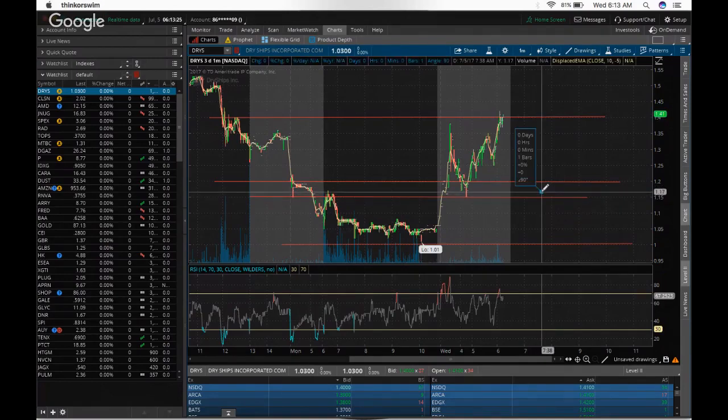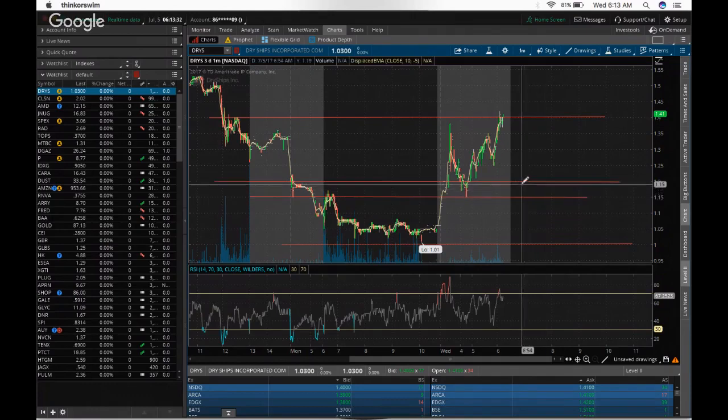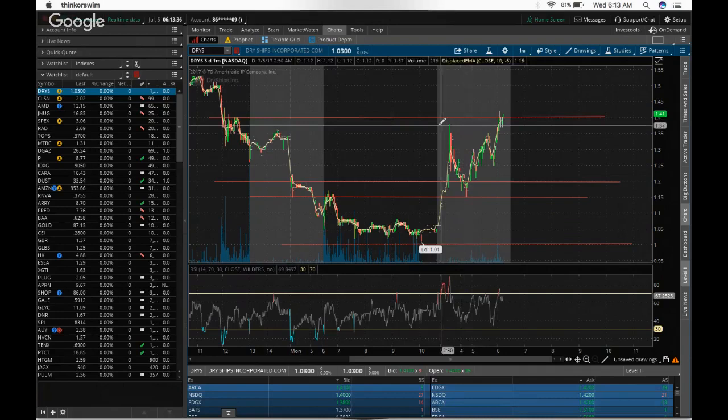So therefore, if I get in at 117 and then I stop loss out at 115, it's a 1.76%. It's still a little bit riskier, and that's because it's a $1 stock. So it's a little bit more difficult to cut losses. But I'm not 100% sure if I'm going to trade DRYS. That was just a simple breakdown on a plan.